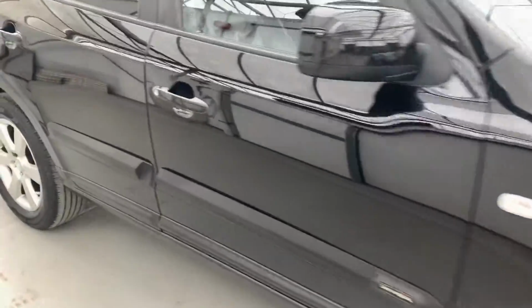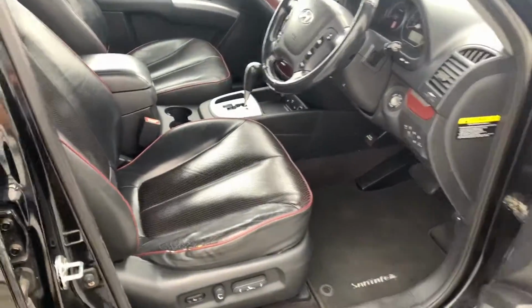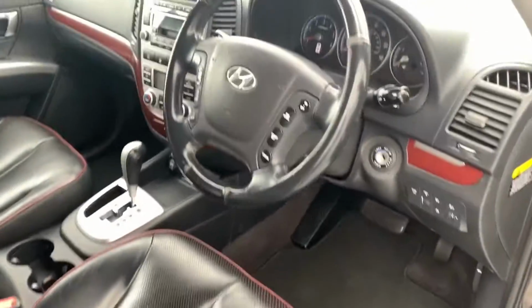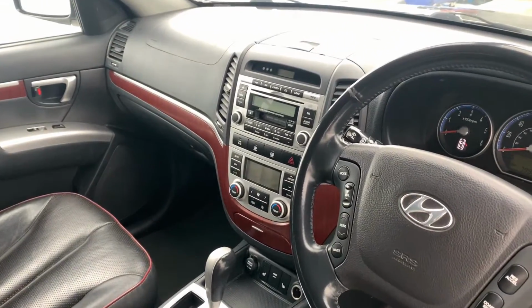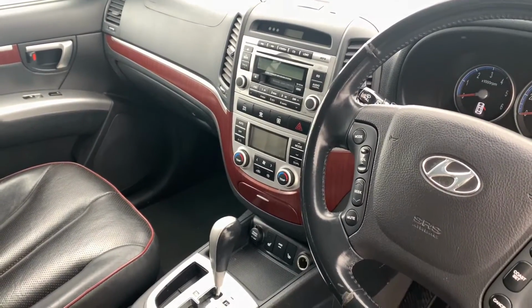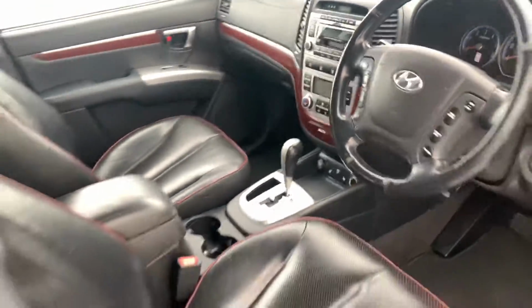Inside, got full leather seats, heated in the front with electrical driver's seat, cruise control, steering wheel controls, AM/FM radio with CD player and cassette player, air conditioning, electric windows all round with privacy glass in the rear.